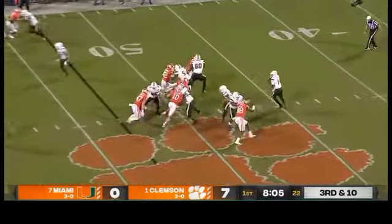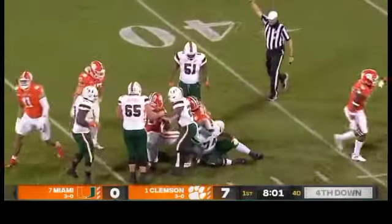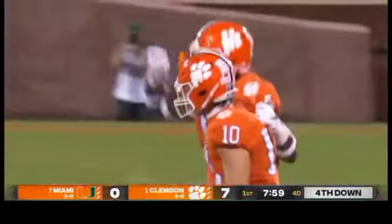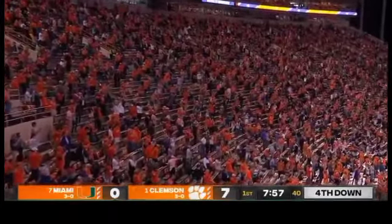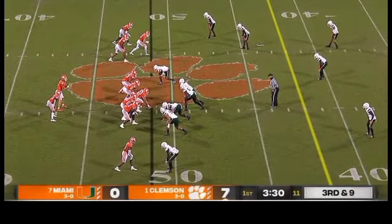3rd and 10. Pressure again. King is going to be sacked. All-out aggression from Venables' defense. Spector made 2 huge plays in the series. Able to do so far. There's some urgency to get off the field here on 3rd and 9.